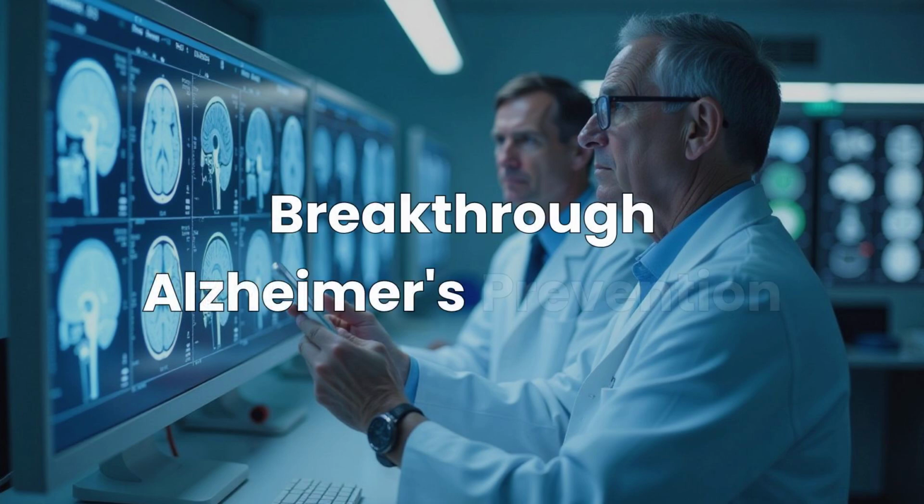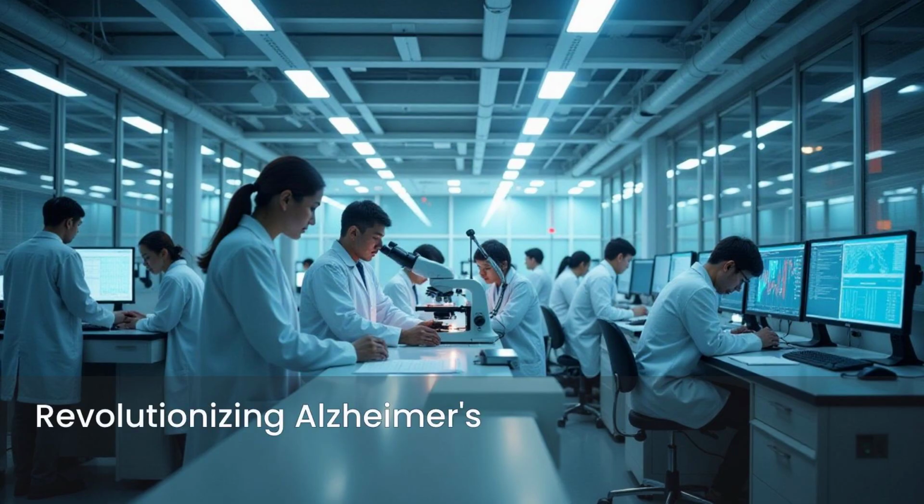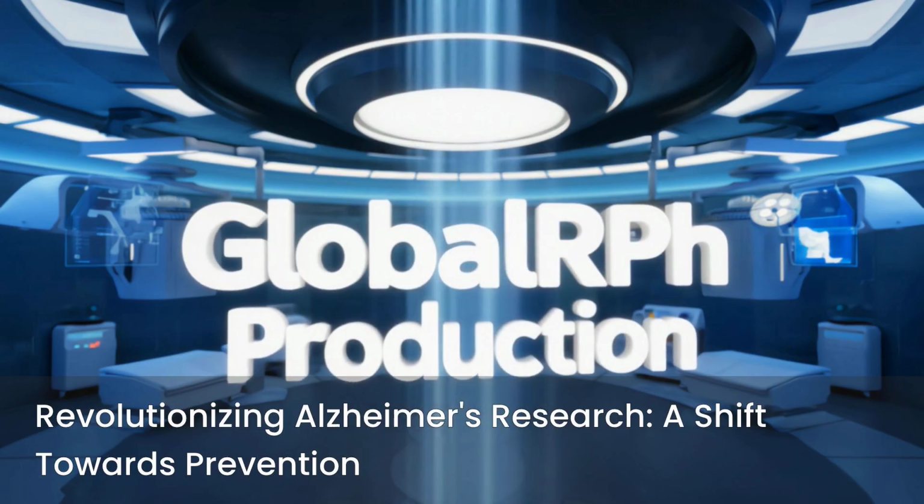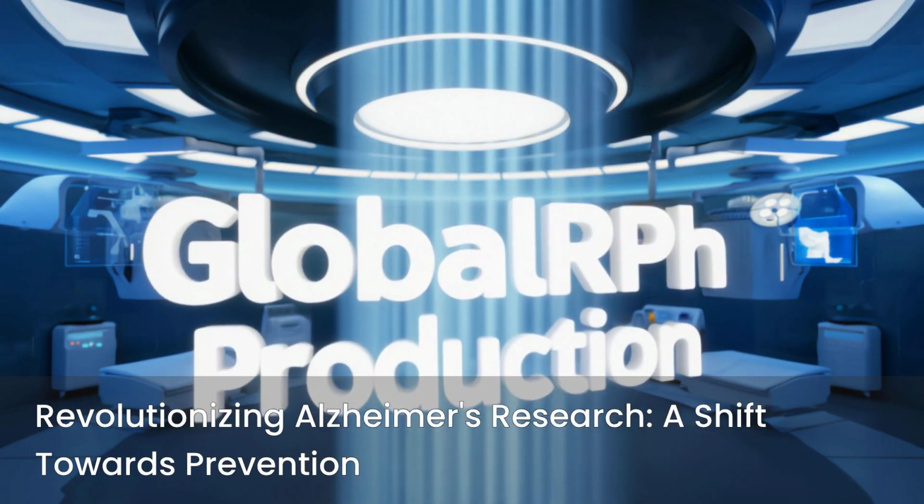Breakthrough Alzheimer's prevention, clinical trials, and future strategies. Are you ready to revolutionize Alzheimer's research? Discover how cutting-edge clinical trials are shifting from treatment to prevention, offering new hope for researchers and clinicians alike.